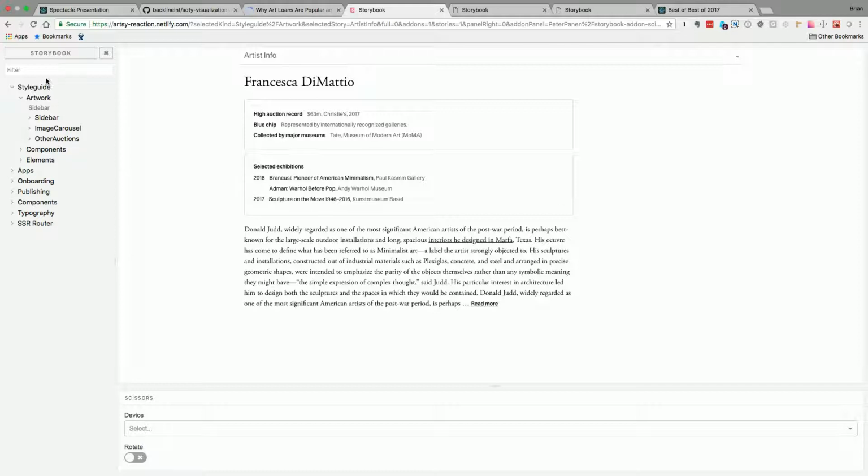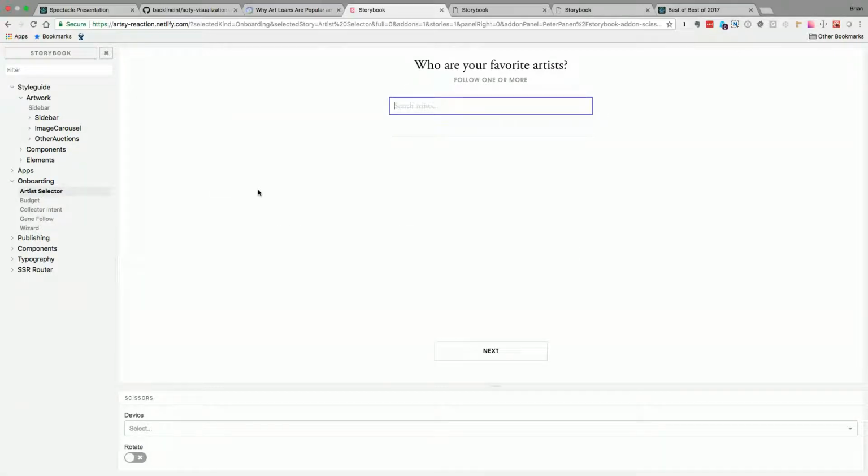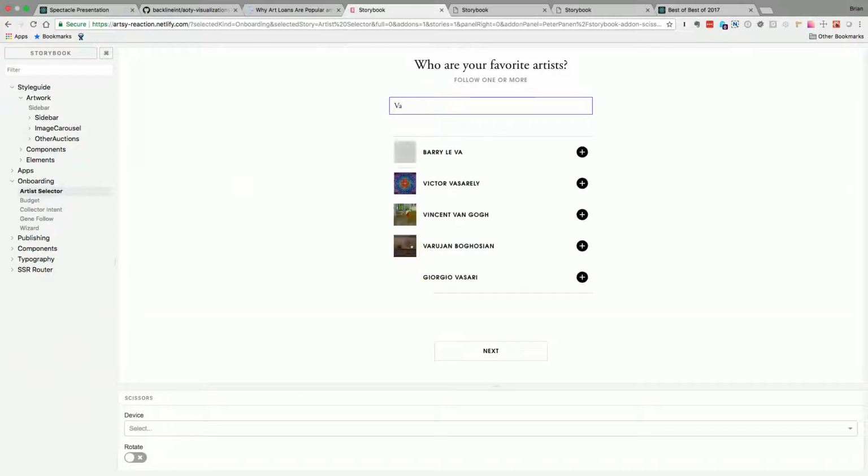So here you have your different stories, in this case in the panel on the left-hand side. For example, we can look at the artist selector under onboarding. This is the actual React component rendered here, so it's fully interactive. If I search for Vincent van Gogh, I get results. I see what happens if I hover over these things, select Vincent van Gogh, etc.